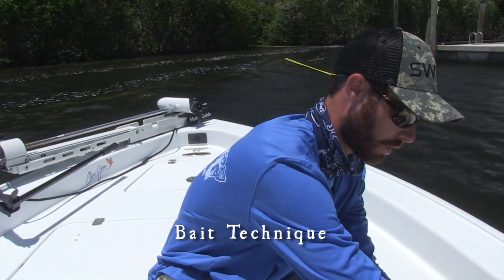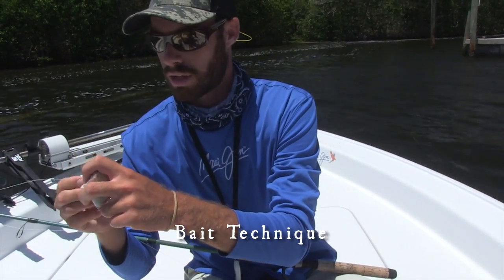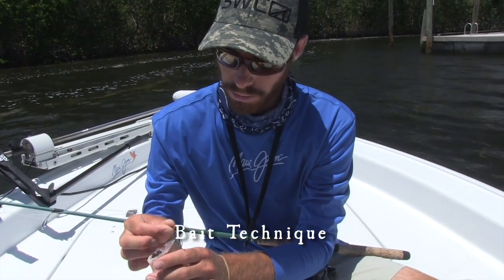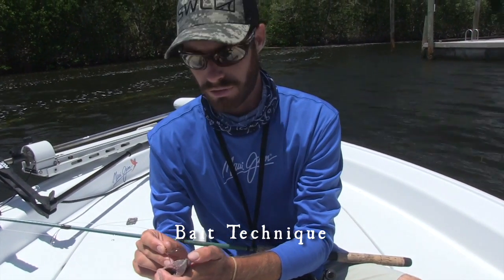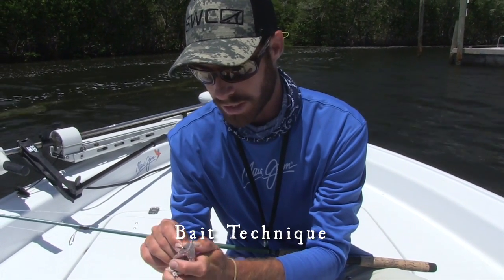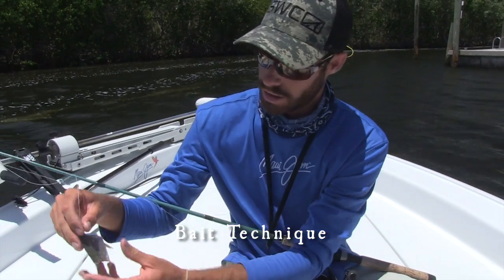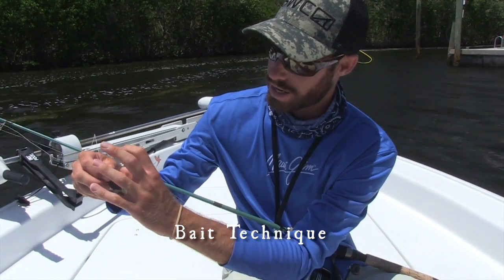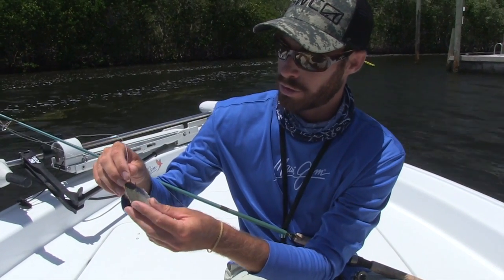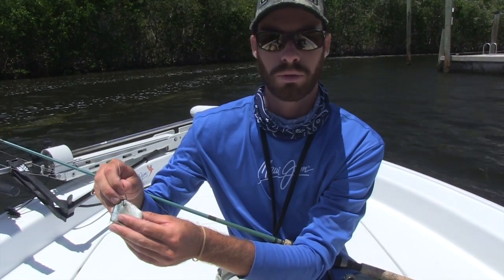Now, like I said before, where you want to have the hook go through, a lot of times you get people that go through both sides of the bait like this, but the pinfish skin, mullet skin, ladyfish skin is so tough, I want you to go through the inside part of the soft meat like this, and then just pop it right out the one side, and it just hangs like that. So when the redfish grabs it, that circle hook's going to get him in the corner of the mouth, and it's only through one side of the skin, so it'll come out of the bait as well and hook him right in the corner of the mouth.